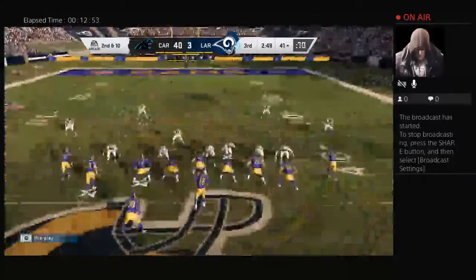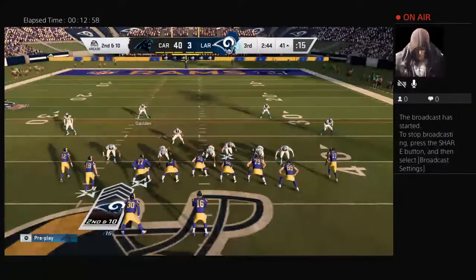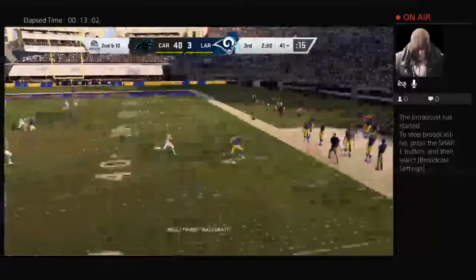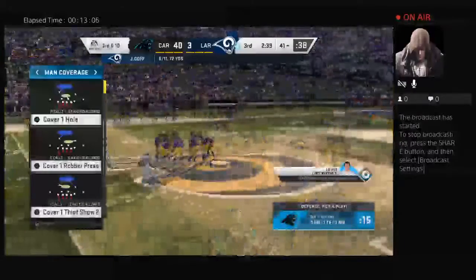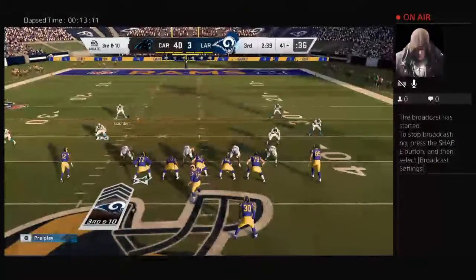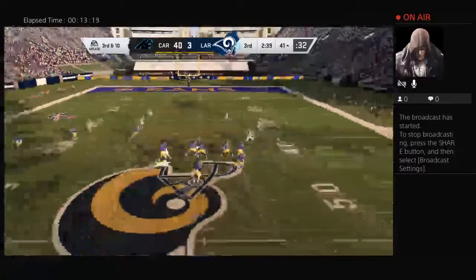Officially nothing on that last run. They'll try again, 2nd and 10. A shotgun snap for Goff. And it's incomplete. Had the right idea there, trying to throw it to the sideline, but he led him just a little bit too much, trying to get it out to his receiver. Ends up falling to the ground, incomplete.